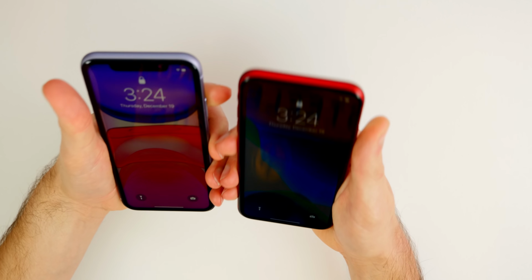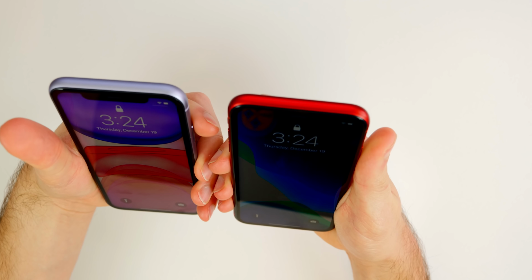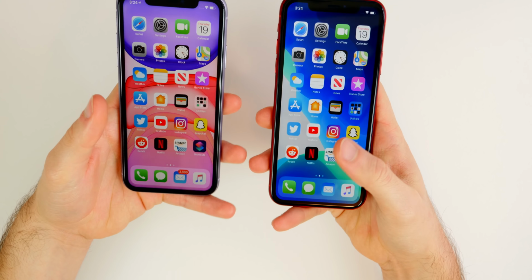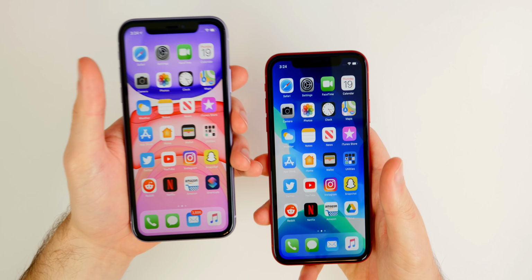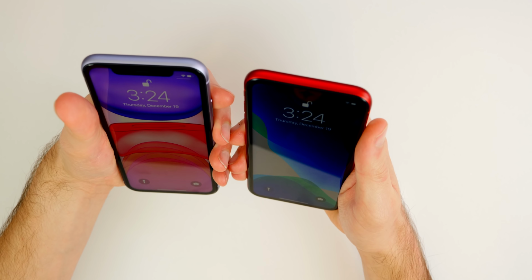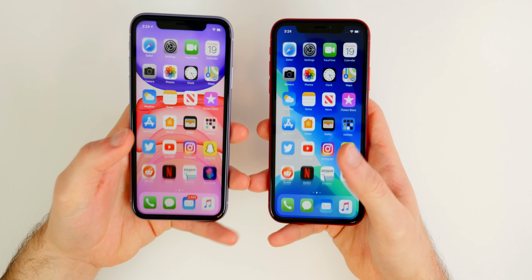As a matter of fact, I'll compare the two right now, and you can see there it's pretty much the same in terms of unlock speed on the iPhone 11 versus the iPhone XR. The iPhone 11 may be like a millisecond faster, more due to the internals, but you're not going to notice a difference at all in day-to-day usage when unlocking the two.